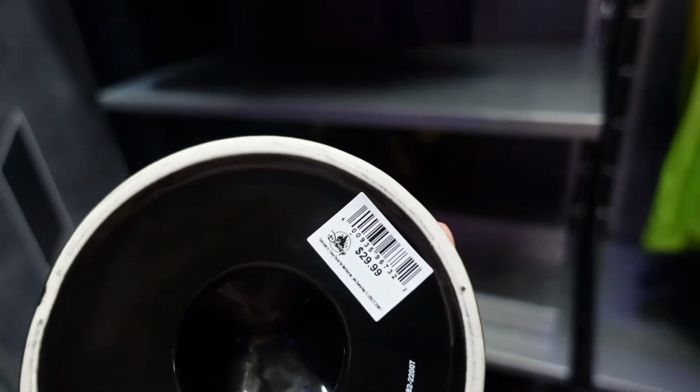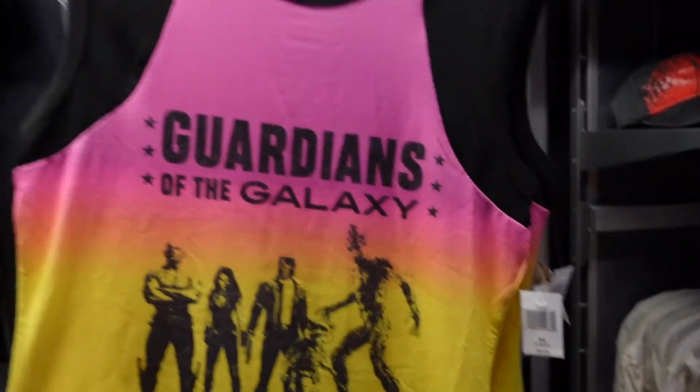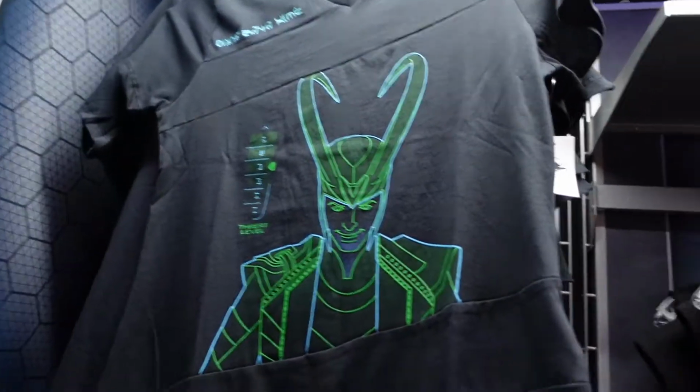And then this cup. Oh, that's heavier than I thought it was going to be. That is $30. I'm not really sure what that is, I must admit. Sorry, everyone. Guardians, $34.99. Loki?